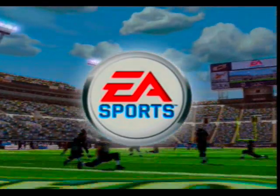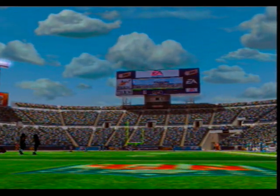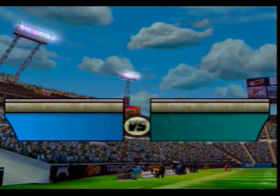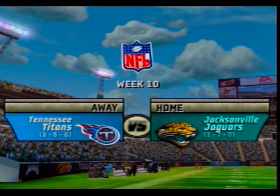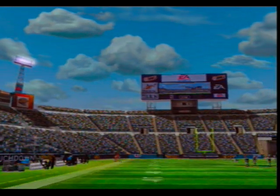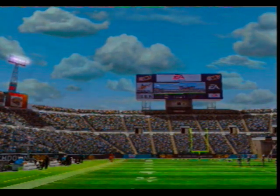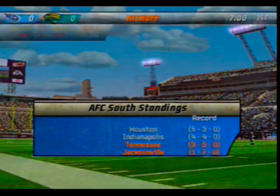A great matchup of two teams, a great atmosphere. It's time for football. Both of today's teams are looking for a win and trying to establish momentum going into the stretch run. So thanks for joining us as the Titans square off against the Jaguars. They're lined up for the kickoff, so let's get this game started.